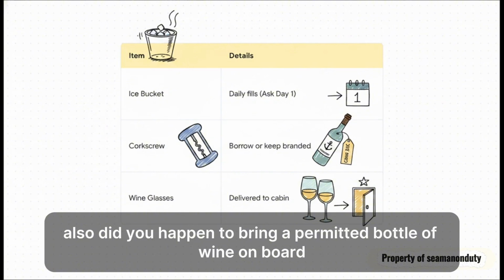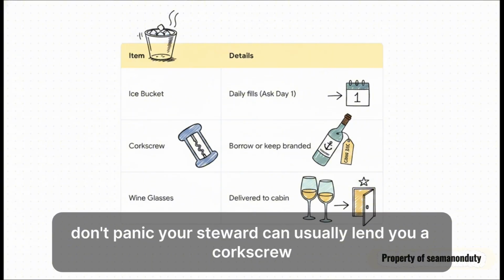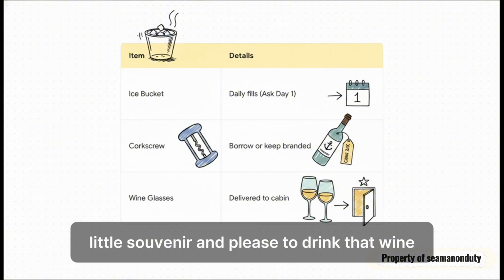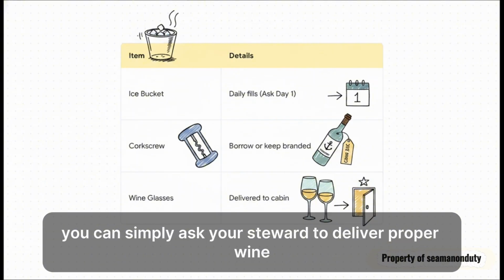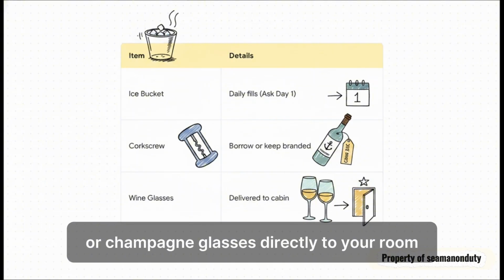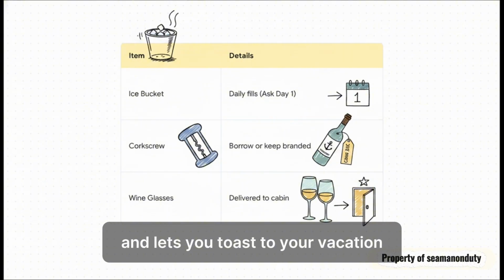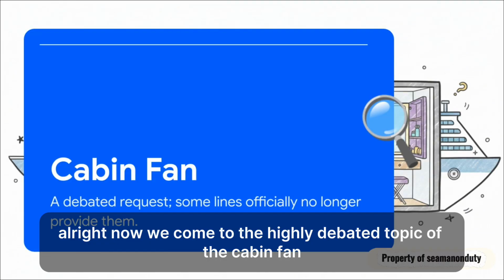Also, did you happen to bring a permitted bottle of wine on board to celebrate, but totally forgot a way to open it? Don't panic. Your steward can usually lend you a corkscrew, and on some lines, they'll even give you a cruise line branded one to keep as a cool little souvenir. And please, to drink that wine, do not use the little plastic bathroom cups. You can simply ask your steward to deliver proper wine or champagne glasses directly to your room. It saves you a trek to a busy bar and lets you toast your vacation right in the comfort of your own cabin.